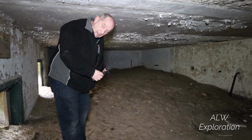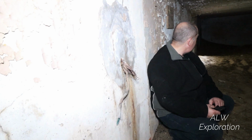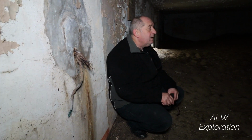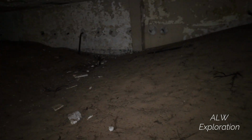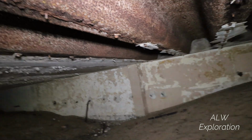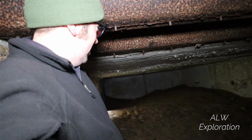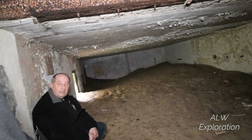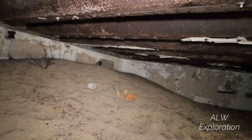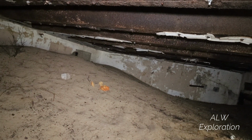What do you reckon this was then, Dave? I don't know. It could have been an ammo store, but it's certainly got a big enough, thick enough roof. Yeah, it's reinforced. It's heavy gauge stuff, isn't it? Although I think if it were an ammo store, it might have had better fortifications around the doorways to prevent blasts. Yes.